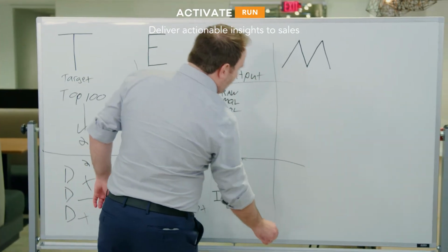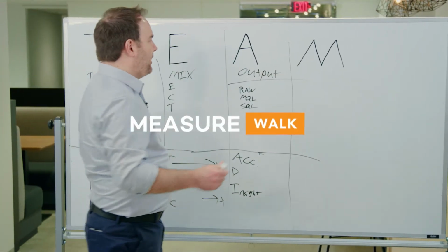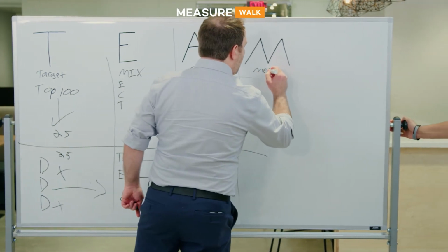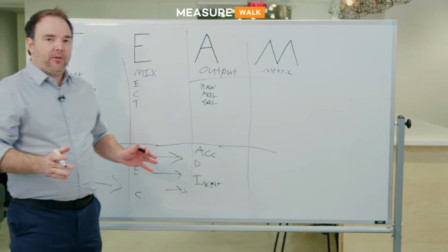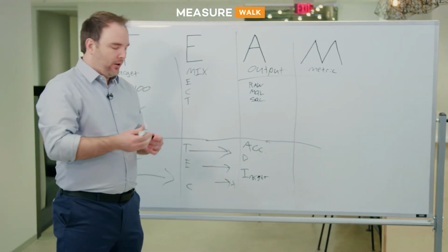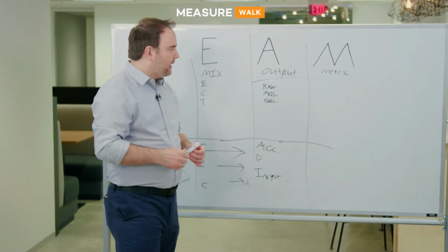So if you move on from activate and you get into measure, this really becomes metrics. For me, 2018 was the first year I really ran ABM for the whole year, and coming into 2019, I haven't seen a bigger shift in metrics than what I have seen coming into 2019.